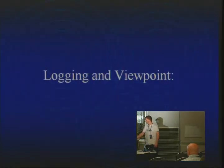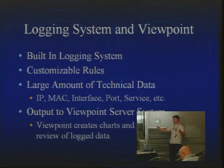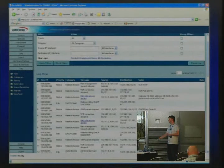Okay, logging and Viewpoint. The logging system is really good. It collects everything. You can see all the data besides the actual packet on the log, and know exactly where it's coming from, what their MAC address is, all that stuff. And if you have Viewpoint, which is another service that you can purchase, it'll convert all the raw logs into really nice charts and graphs that you can give the higher-ups that may not know what the heck they're looking at. And it makes it really easy to just reference. You can see who's burning up all the bandwidth or checking their email a million times or whatever.